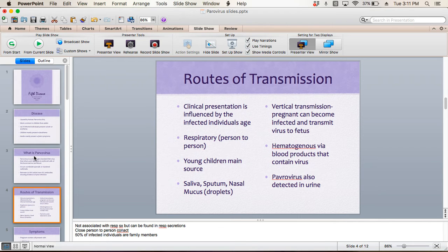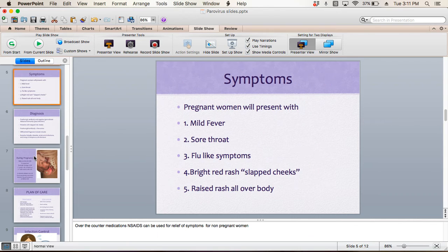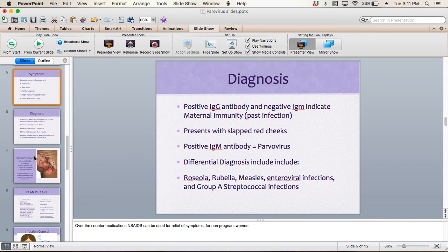For pregnancy, with vertical transmission, a pregnant woman can become infected and transmit the virus to the fetus. It also can be transmitted through blood products that contain the virus, and urine. Symptoms for pregnant women: they will present with mild fever, sore throat, flu-like symptoms, the bright red rash, the slapped cheeks, which are the main symptoms of children also, and a raised rash all over the body.